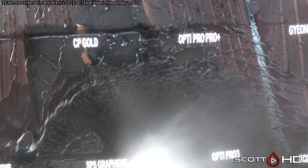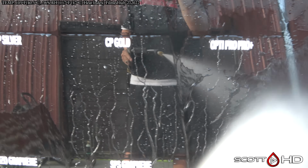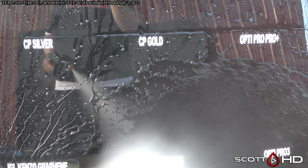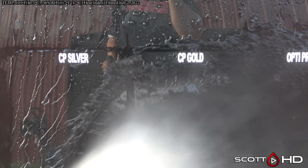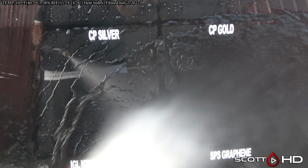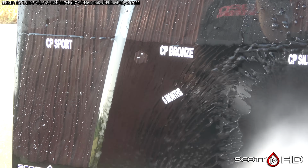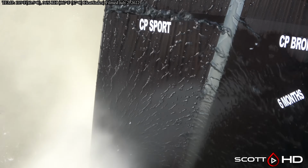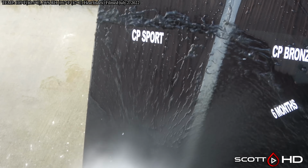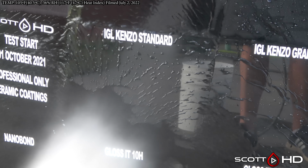Ceramic Pro Gold, much more hydrophobic, it looks like. Well, not much, but a little more hydrophobic. Ceramic Pro Silver looks like it's very similar to how it's performing on the gold package there. And Ceramic Pro Bronze, it had failed at the 6-month mark. Ceramic Pro Sport, which is Cuba Bond, I guess, is the manufacturer of that. Very underrated product. It's supposed to last 6 months, and man, it's an impressive product.